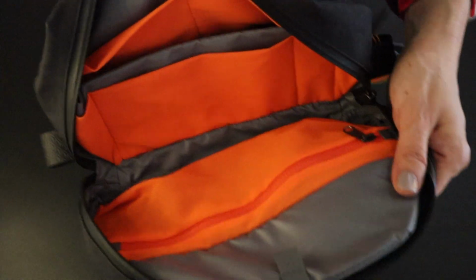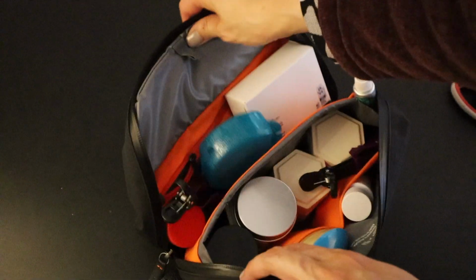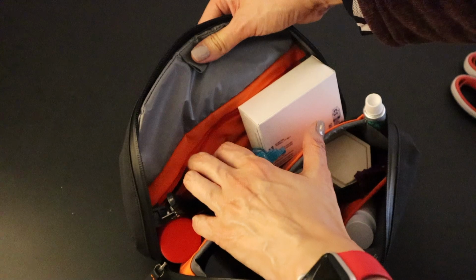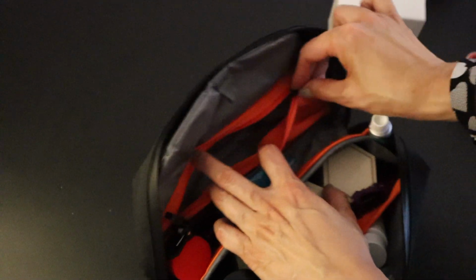So the one I have is the Toiletry Kit Plus Carryology Edition. It retails for $79, and I really love how this kit has a lovely contrasting interior, which really makes it fun, it makes it stand out. It also helps me find all the items that I need a little easier because of the contrast. You'll often find a lot of kits have dark or gray interiors, and that actually makes it harder to find things.